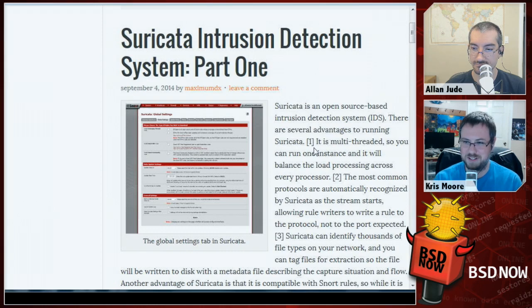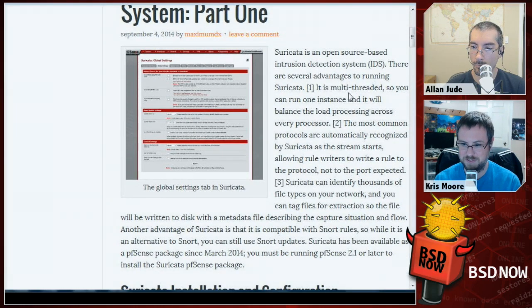It's a plugin for pfSense specifically, and the guide we're going to link to in the show notes is one you'll want to take a look at. It goes through the steps of installing and configuring on a public-facing pfSense box. They have a part 2, and I guess it's a pretty lengthy article where they detail some of the configuration steps. Another cool thing about Suricata is that it's compatible with Snort rules. So if you're already familiar with that or have that set up, you can use some of the same updates.